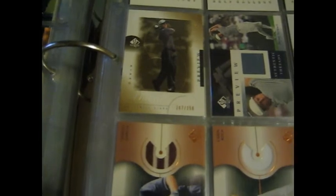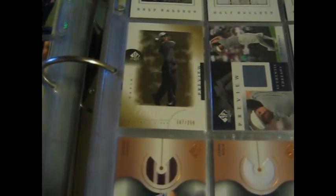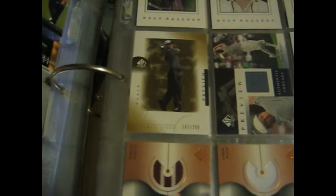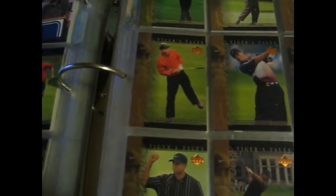Somebody donated a gazillion packs to a Goodwill, and I bought every single one of them. I don't know what it was, but it was all in a lot, so it didn't cost very much at all. And I think I got a couple of preview Tiger rookies out of here.